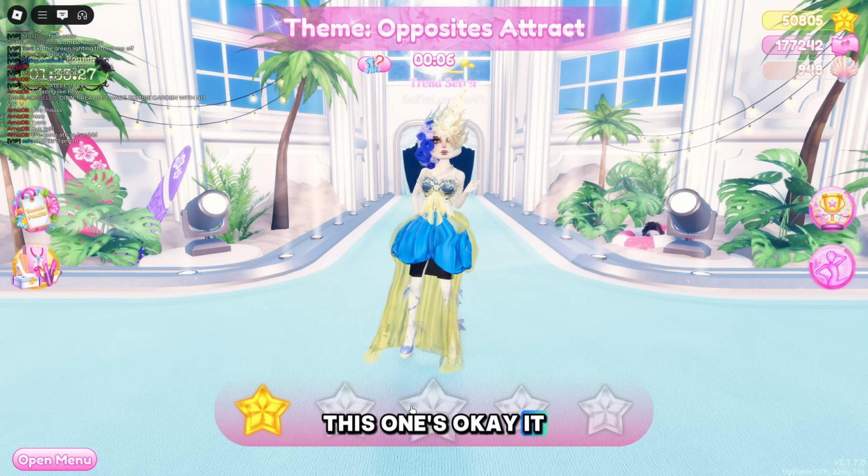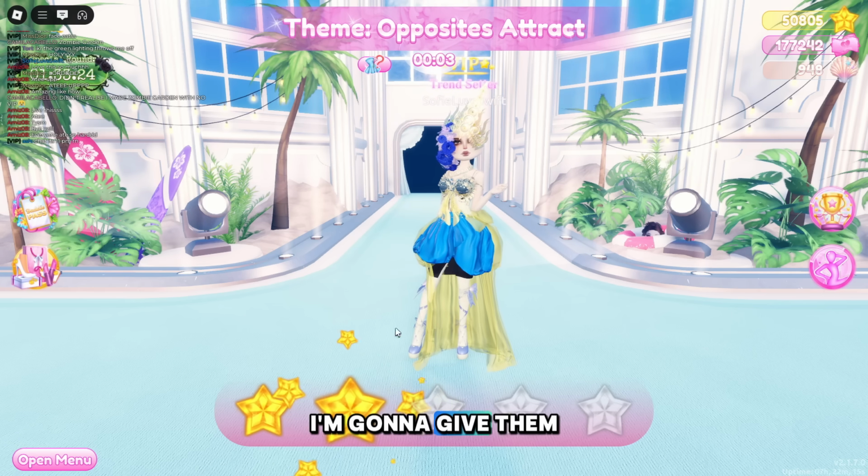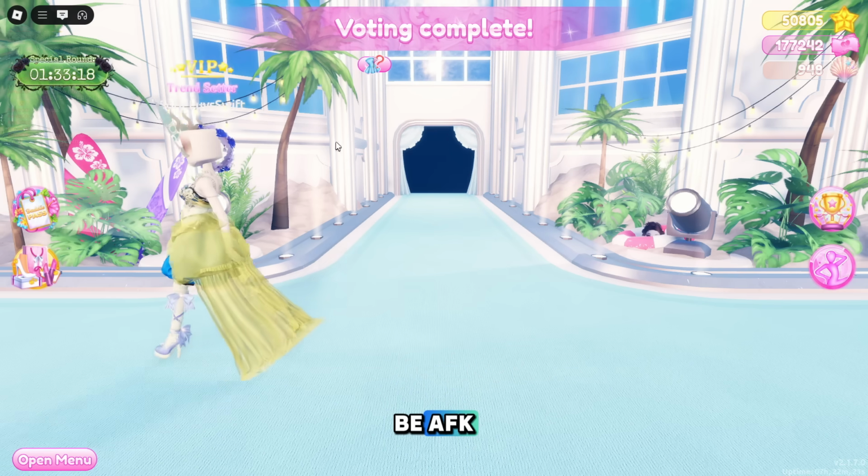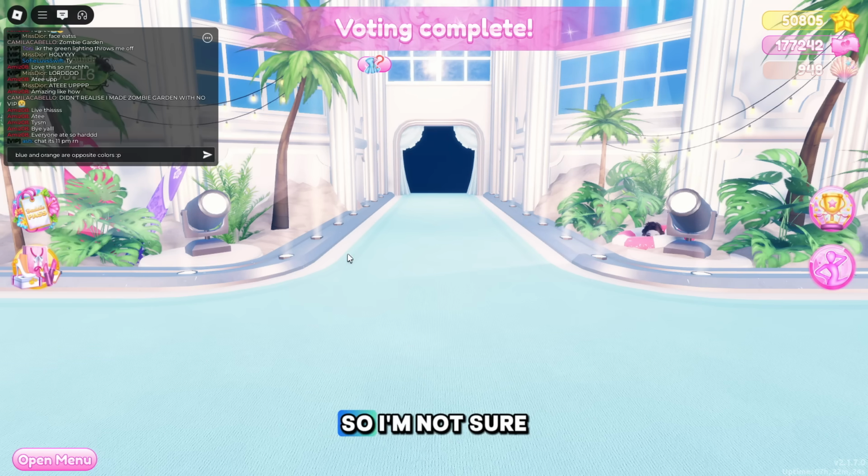This one's okay. It does look a little bit unfinished. I'm gonna give them a respectable 2. I'm just a little bit confused. I think they may be AFK because they didn't move and they didn't say anything, so I'm not sure.